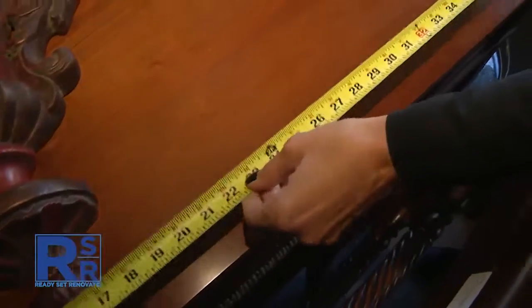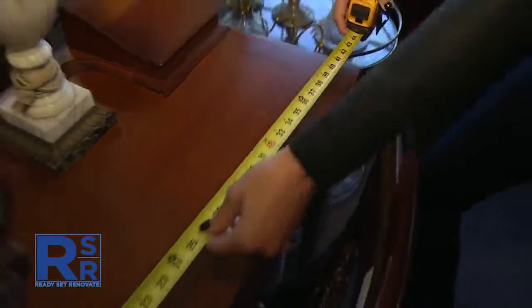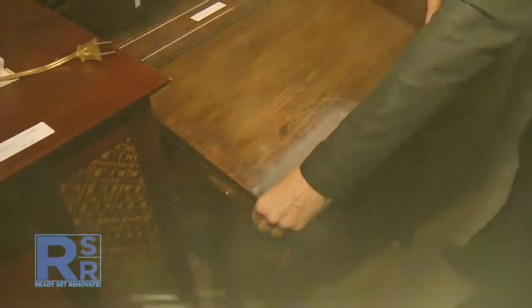Let's keep looking. We only have about 35 inches for the desk, so this one's coming in around 44. That's not gonna work, too big. All right, the hunt continues. This one has possibility. Oh, look how cute. And it's about the right size. I definitely think it's gonna fit into our 35-inch space.